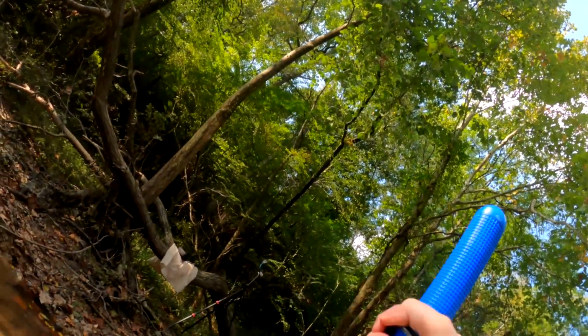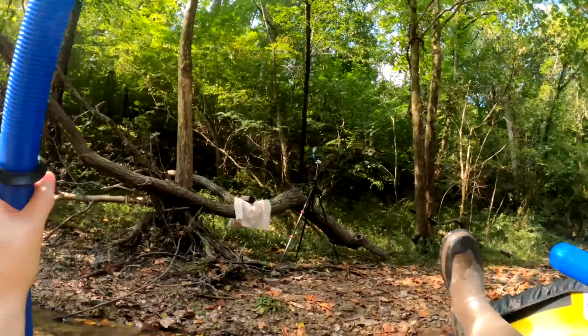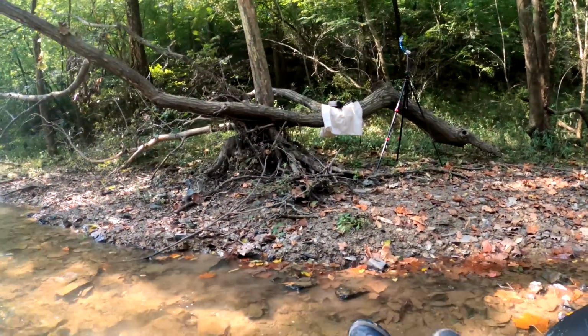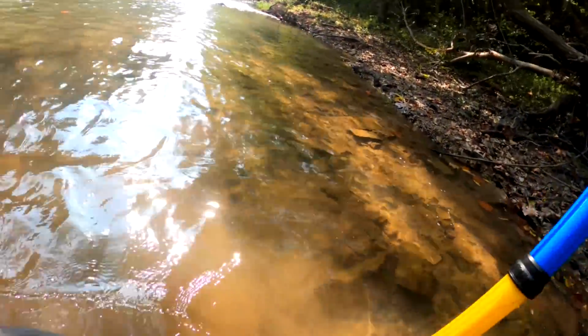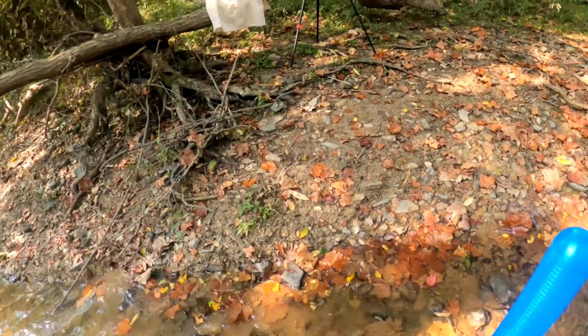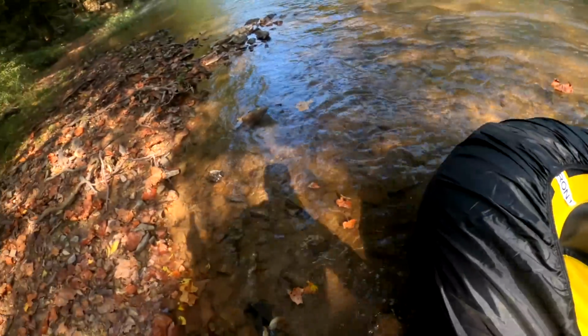There's an airplane overhead. Come on now. See, this is why I wear rubber boots. All right, let's get out of this thing. Oh me. I feel every rock on the bottom. Whew. Terrible being an old man. Oh, come on, Raft.